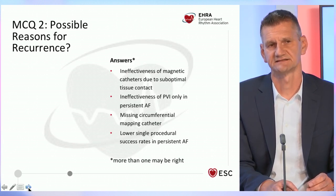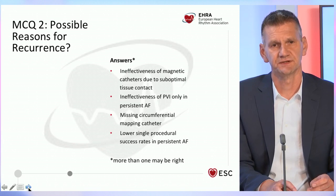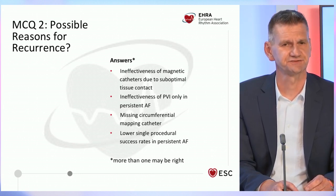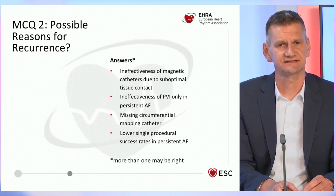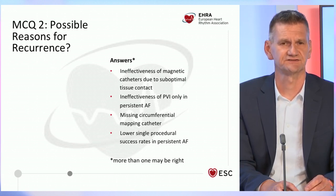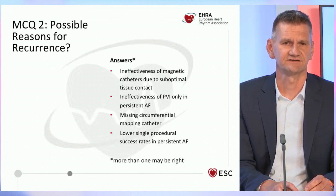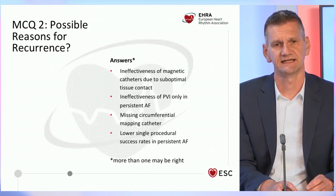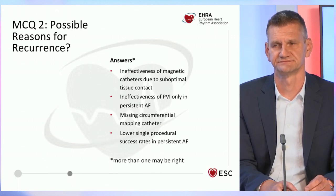Now I've got my second multiple choice question for you. It's the question for possible reasons for the recurrence in this patient. First would be ineffectiveness of magnetic catheters due to suboptimal tissue contact. Second would be ineffectiveness of PVI only in persistent atrial fibrillation. Third is missing circumferential mapping catheter. And last is lower single procedural success rates in persistent atrial fibrillation compared to paroxysmal. And again, more than one may be right. Still a few seconds left until the poll is completed.